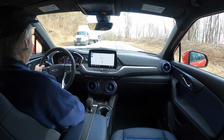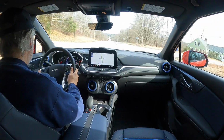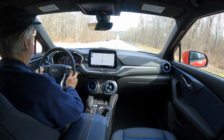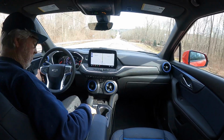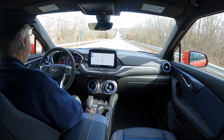But anyway, this is about as far removed from that as you can possibly get. Now I'm going to activate our cruise control here. Oops, there we go. There's a button all the way down here by your driver's control knob. Now push this button, and now it's got lane.